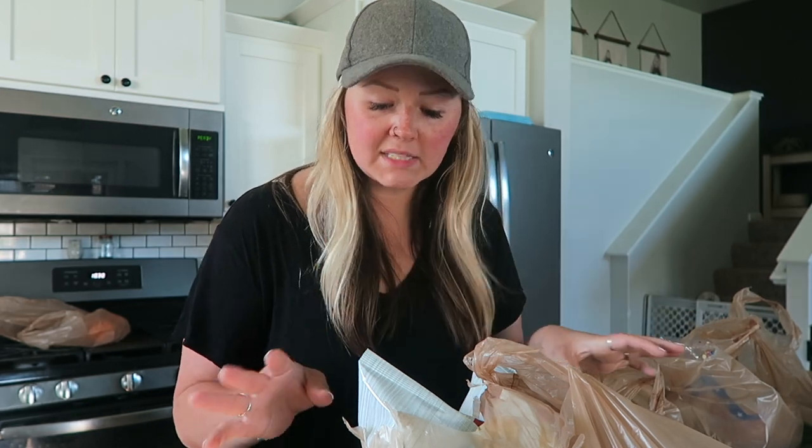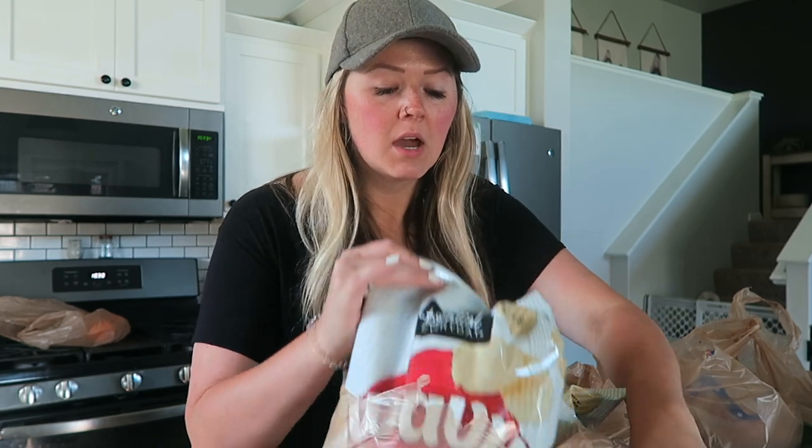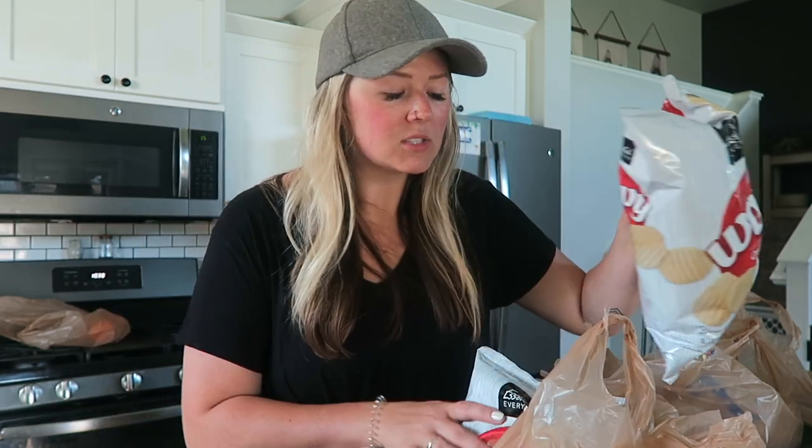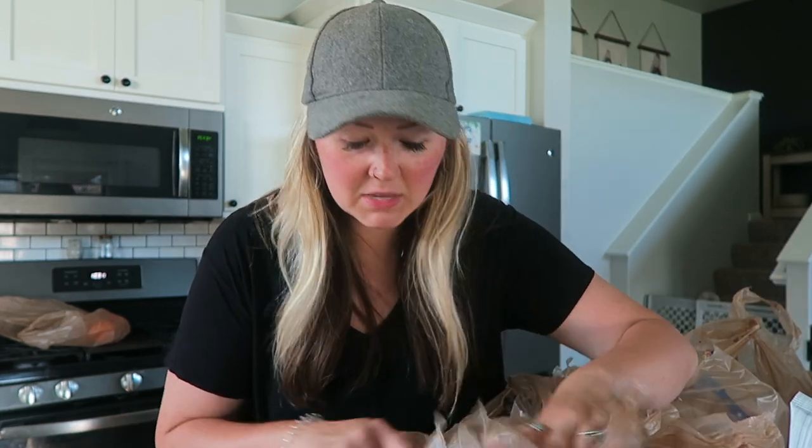Okay, so first things first, we always have chips at the lake. If I do have chips, I try to just have them one day, and then I will limit how much I have because I do get really bloated from chips. But they're nice for guests, right? Because not everybody that you're with is going to want to be dieting. So I've got two bags of potato chips. I got the store brand because they were on super sale this week. And honestly, potato chips, they all taste the same to me.